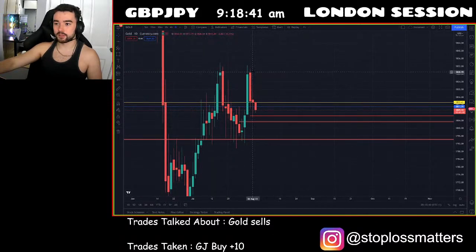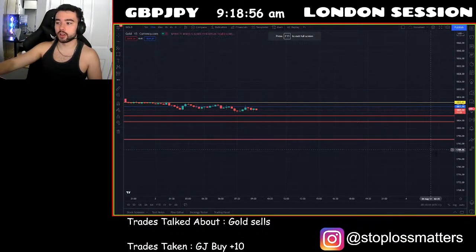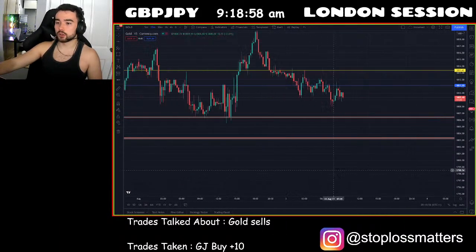If you look at candles to the left here, what did we do? We tapped this level at the top, rejected. We're printing bearish. Where are we going to end up? We should end up here, 1794. As you can see from previous candles, we should be getting there. So that's what I'll be waiting for in New York. I'll be waiting for a solid close below.